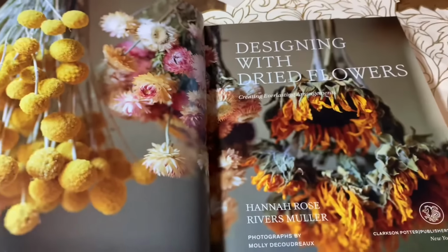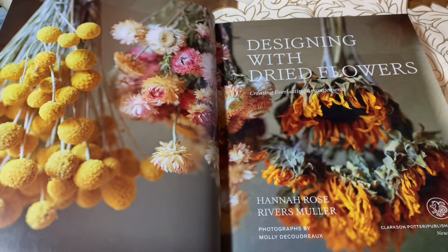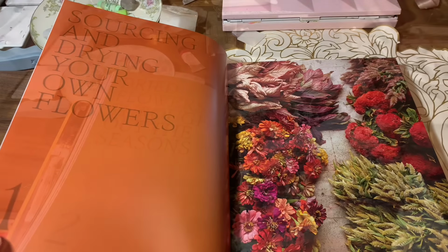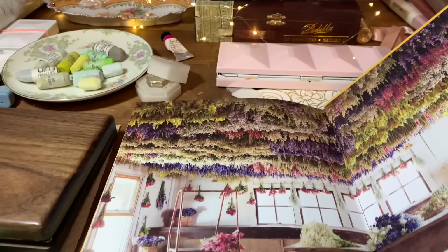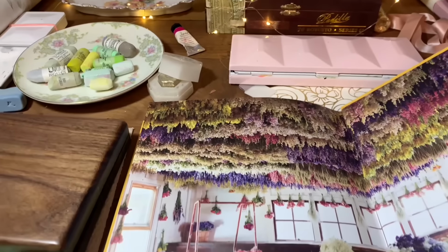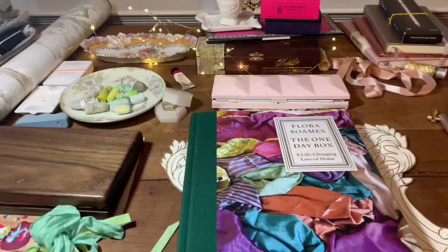I think this is a brand new book that came out this year. And yeah, I just really love the idea as well of drying your own flowers and setting up either still lifes or creating tablescapes and wreaths and things like that.